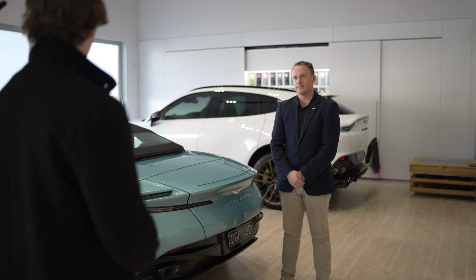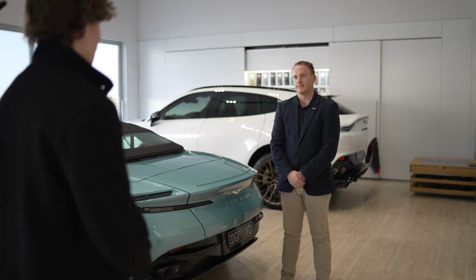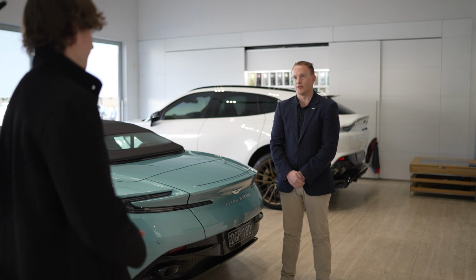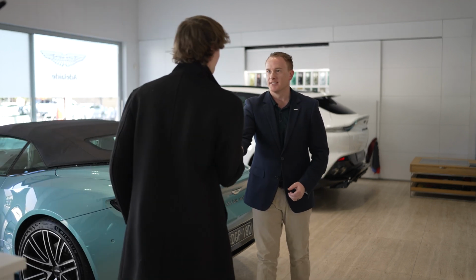Wow. So it certainly does look phenomenal sitting here on the dealership floor, but a car like this deserves to be out on the open road. What do you say? Let's take it out? Of course, Harry. Here's the keys. Best of luck. Thank you.